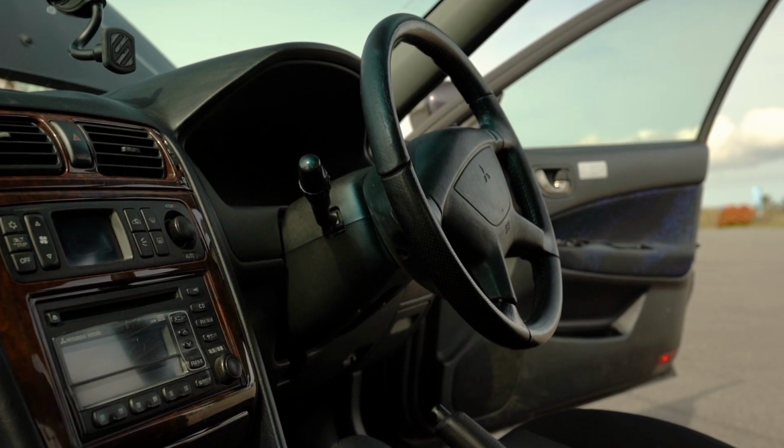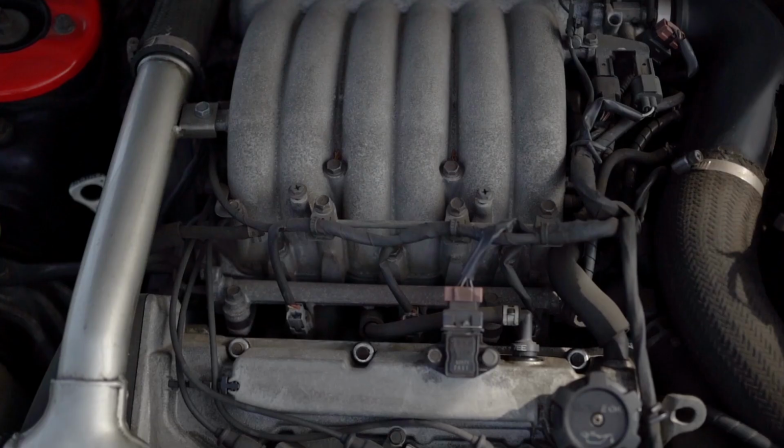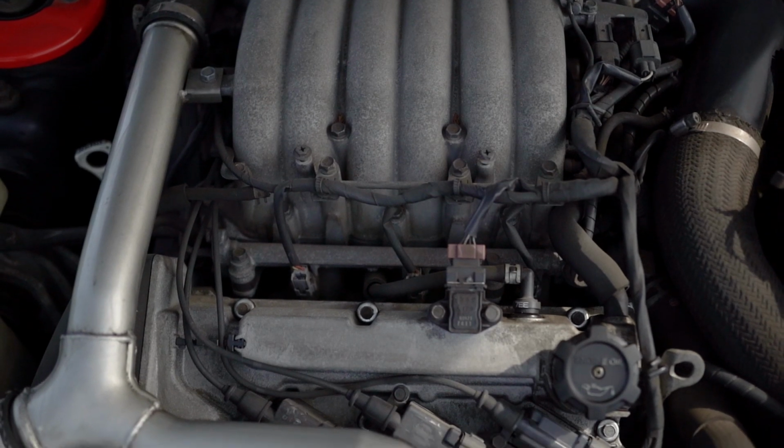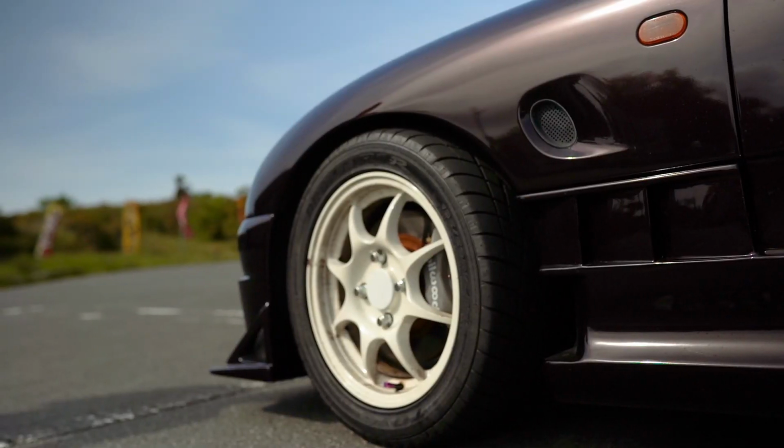This car was another car that hit the horsepower cap agreement in the 90s. It was advertised at 275. It actually made something like 300. Yeah, so it should be a lot of fun. Let's take some pictures and hang out.